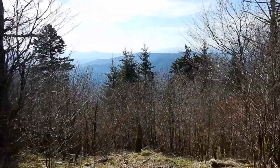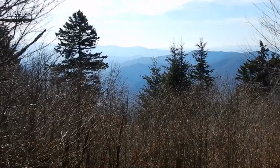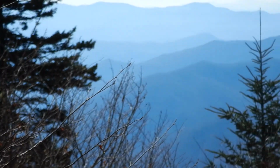At 1.6 miles, you'll come to a side trail to the right. This is right before Sweat Heifer. You're going to want to come up here and get a look into the North Carolina mountains.